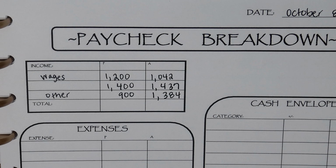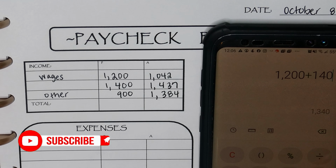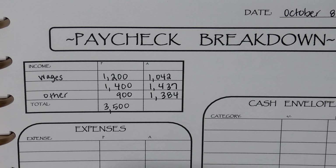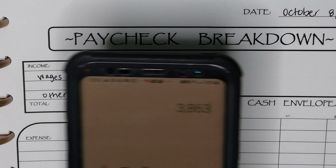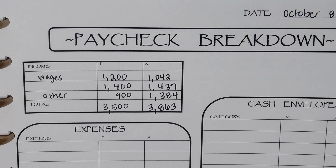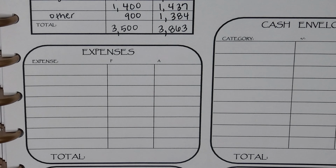So let's go ahead and total up. Our projected amount was $3,500. Can you guys see that? There we go. And we ended up bringing home $3,863. Very good. Always like it when it's more than the projected amount. Okay, so let's go ahead and move down to our expenses.